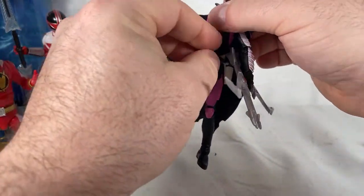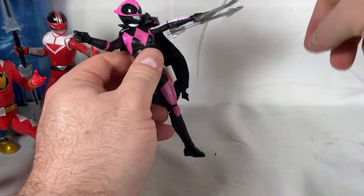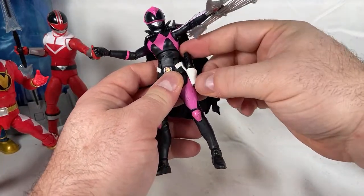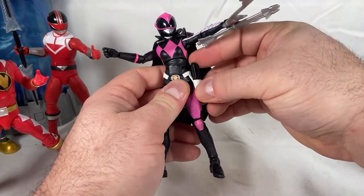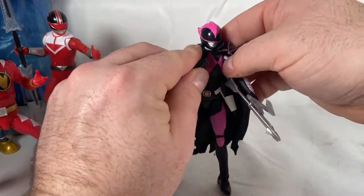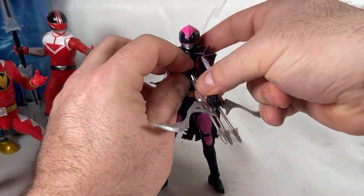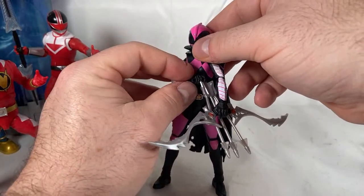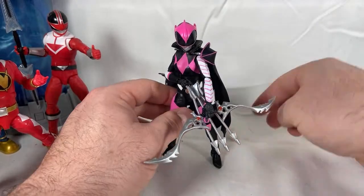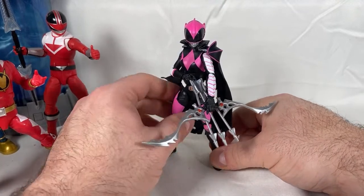Let me get this out of here. Put you where you belong. Oops, dropping shit. They just feel a little bit easier to articulate and pose than, I don't know. They have a different feel to them, is what I'm trying to get at. Maybe it's just me. Maybe I'm making shit up in my head. But it seems to me that the overall feel and aesthetic and look of these figures, I'm really liking them quite a bit.